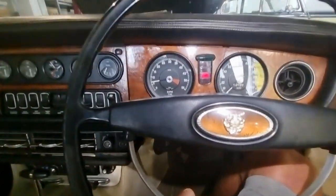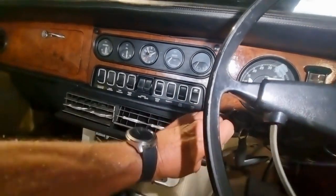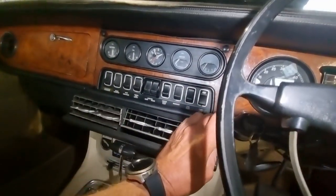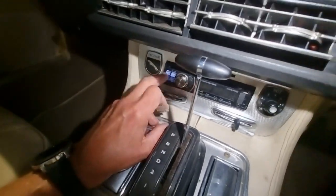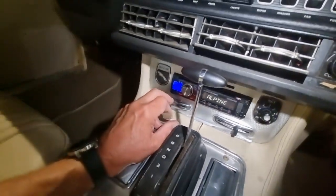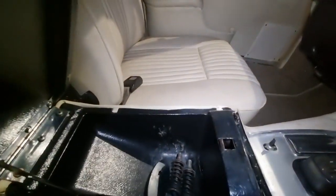Horn doesn't work. Do we get some air? Does this actually turn on? No, it doesn't turn on. It's got an aftermarket stereo system in it. I don't know if that works. It turns on. It's an Alpine. Oh, this bonnet thingy's there. And the aerial.